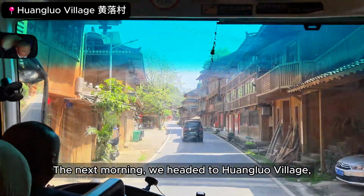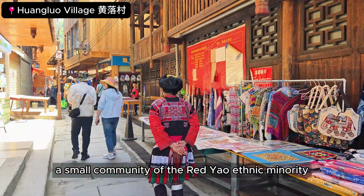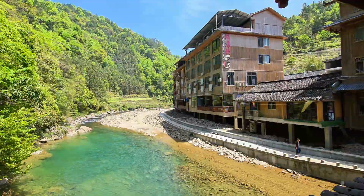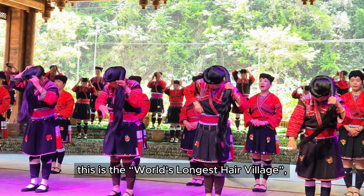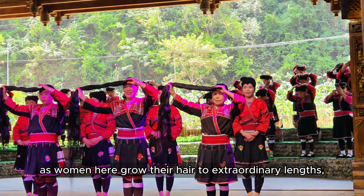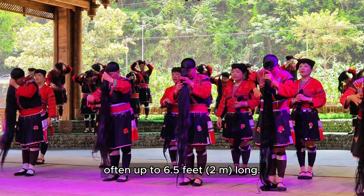The next morning, we headed to Huangluo village, a small community of the Red Yao ethnic minority located next to a river. According to the Guinness World Records, this is the world's longest hair village, as women here grow their hair to extraordinary lengths, often up to 6.5 feet long.